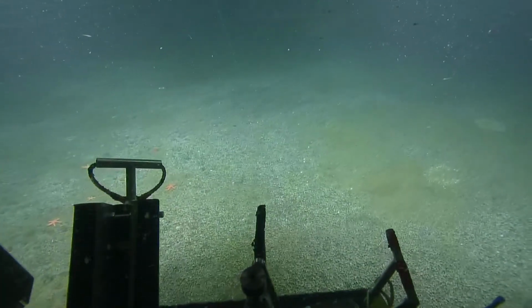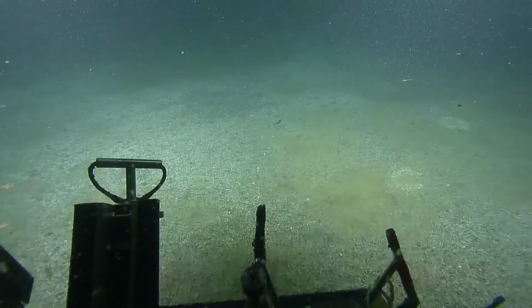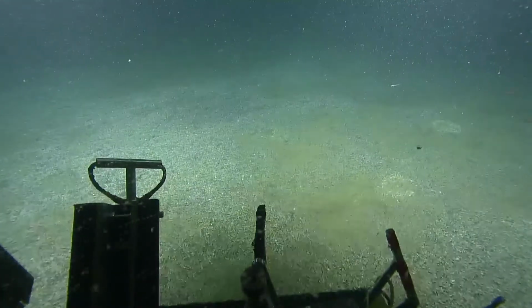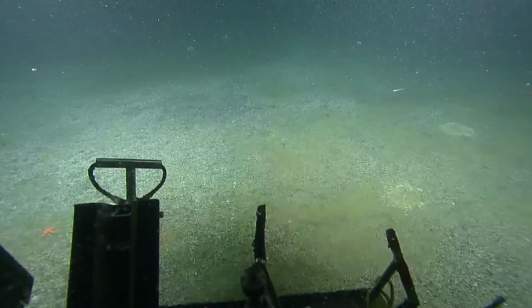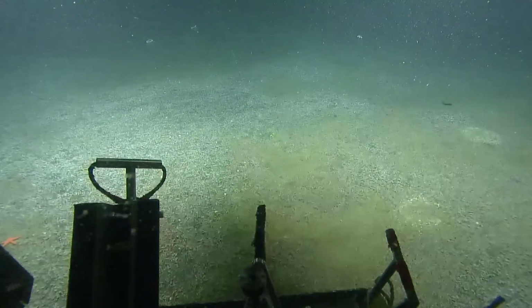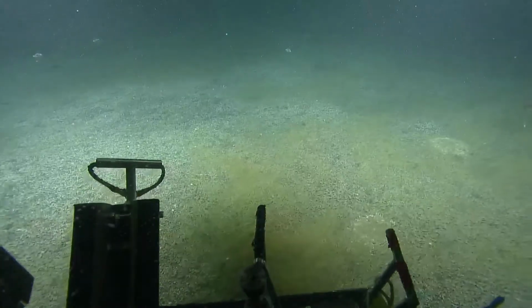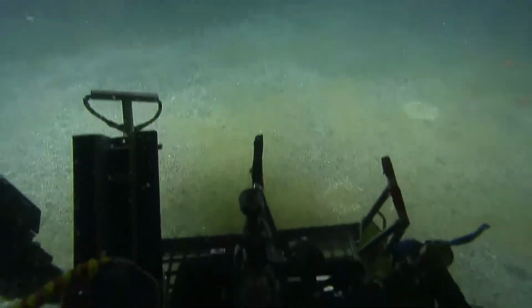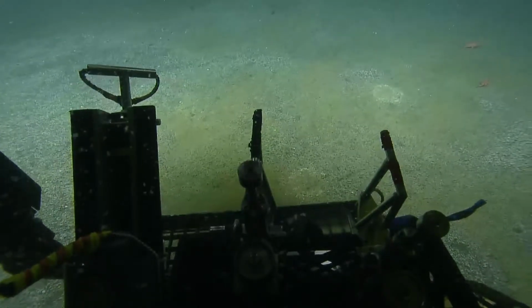We've got some small patches of shell hash, it looks like, these little circles. Can you zoom in on that, Ed? Yeah, sure. When you're ready, Bob. We just want to look at what these little circles are. I think they're shell hash. Okay. Zoom in. Coming in.